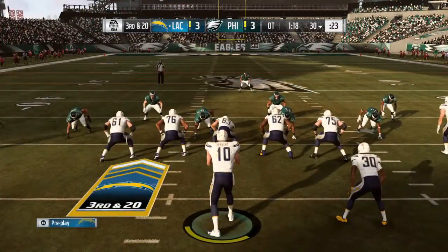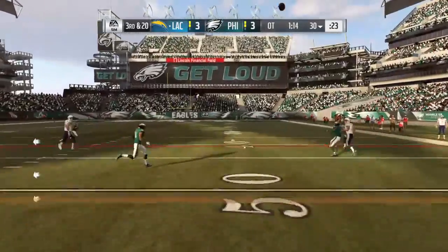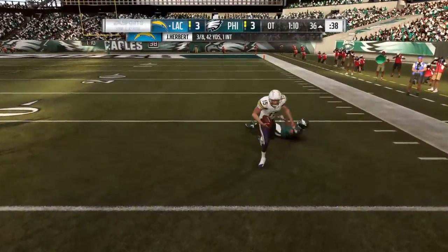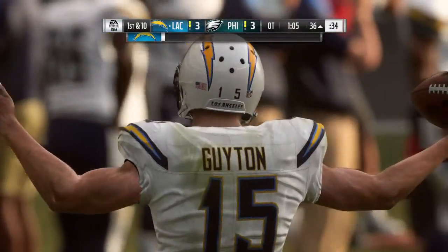Set. Green 39. Looking to throw. He's going to wind up and air it out. And that is caught one-handed. Oh, my, he pulled it in. And that one results in 35 yards.